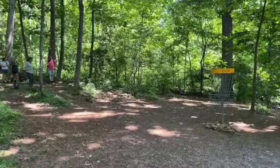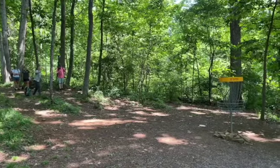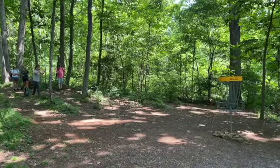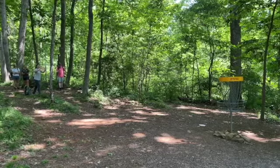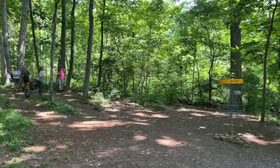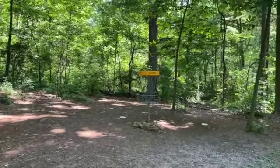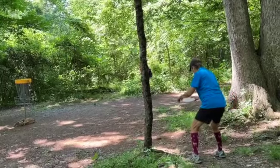This is Margaret's third shot. She's outside the circle. This is a long, scary putt. She really needs this to get some momentum going. Oh, and another basket hit. I think this is the third or fourth from her round.